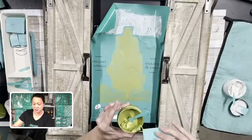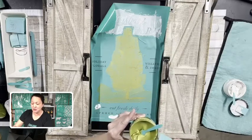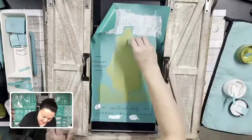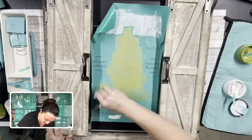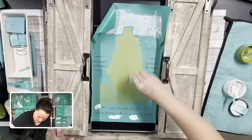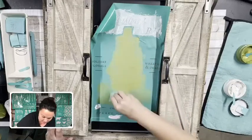I know you guys can't appreciate the color because of my camera, but I have good news. My new phone to replace my new phone arrived today, so I will hopefully be having better video quality and color then. Okay, there we go.